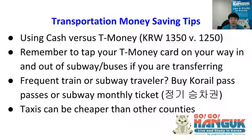So you pay a certain amount of money and you get, it's like 60 rides or something like that per month. And I've written the Korean name of that subway monthly ticket for you there. So if you are in Korea, you can just write that down and tell them that you want to buy that, and they should be able to help you at the subway stations.